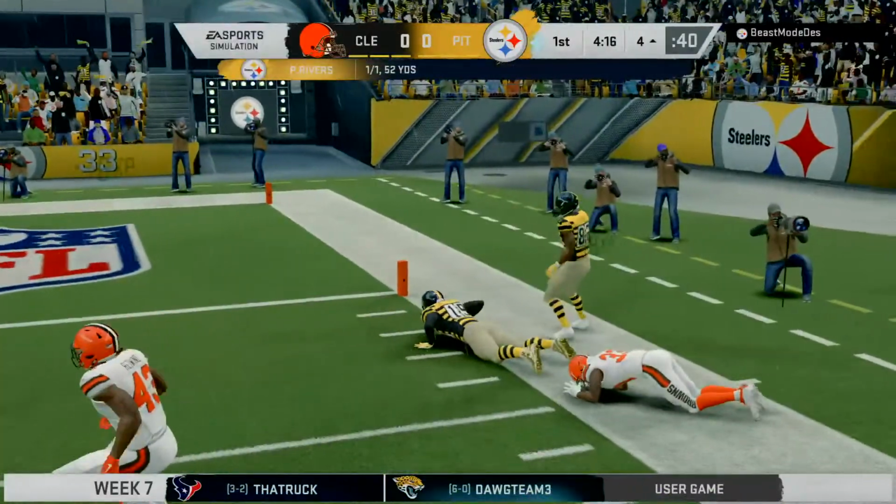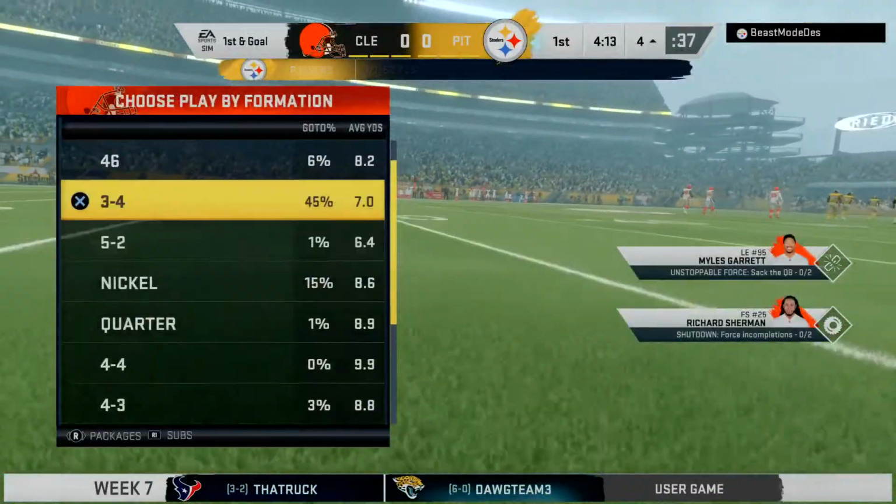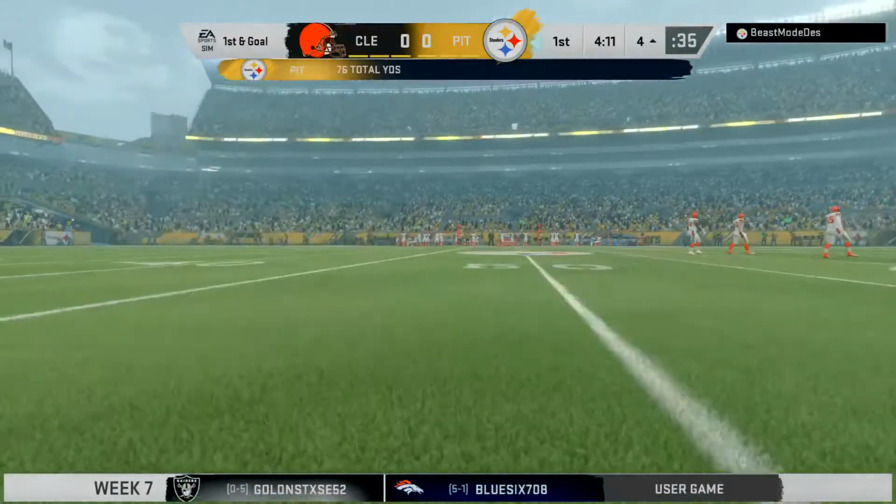And he takes it down deep into enemy territory. It's a big play there for the Steelers.